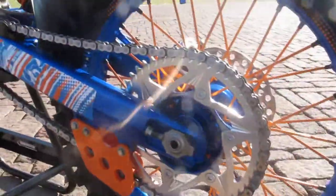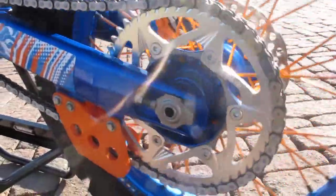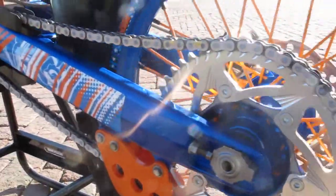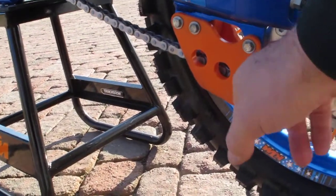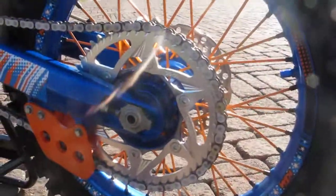You can get another view of the tire. On this side of the bike, it's got the brand new, actually the sprocket's got a couple rides on it, but it looks brand new. It's a Vortex sprocket. It has a really cool sunburst, starburst look to it. It's got the gold Renthal chain. It's got the ABS plastic chain guide. That's newer. Getting a look at the graphics right there.